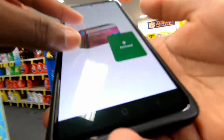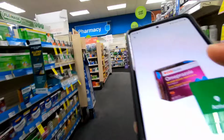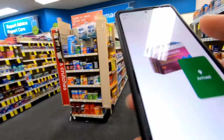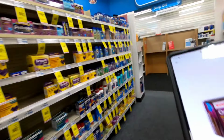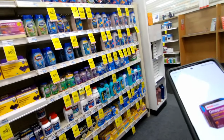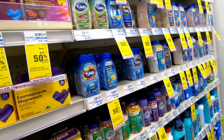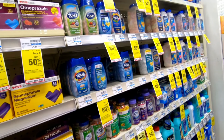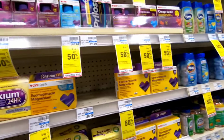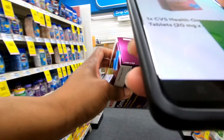Delayed release tablet acid reducer. That's the anti-acid. So it's gonna be anti-acid. Let's see. Gotta be over here. Never heard of this before, but we're gonna try to find it, you guys. Okay. 48. No, 42. They got a specific flavor they want. Okay, they just want the regular ones.